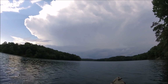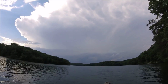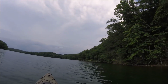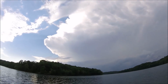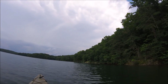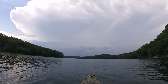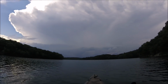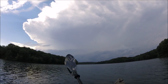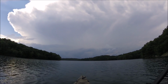I know you can't even see it on the camera, but that's where we need to go just to get to where the cove the boat launch is in, and then we have to paddle all the way up to the boat launch. So I don't know if I should just make my way for it or if I should make my way along the shoreline. This shoreline here is the interesting stuff I was talking about looking at, but at the same time I really feel like I should just sort of beat feet, so to speak, and get on out of here. So I think that's what we're going to do.